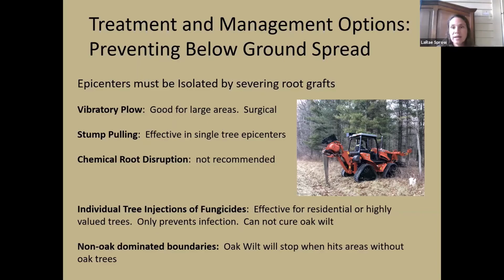Another thing that can be effective that people have done is to cut the tree down and then pull out the entire stump. So by pulling out that stump, you're severing the root grafting to any tree that might be right next to it. And then there's also chemical root disruption, which we would not recommend because that would damage the surrounding soil, the soil microbes.